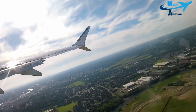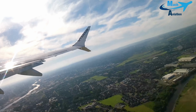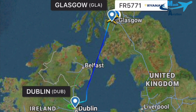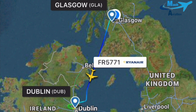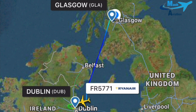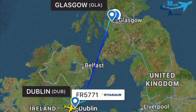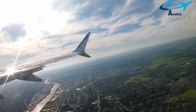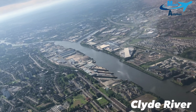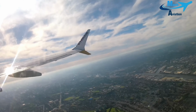So after departing today from runway 05 at Glasgow, we turned southwest to head down to Dublin, flying over the coast of Scotland before crossing over the Irish Sea, flying past Belfast and finally making a series of turns to land on runway 10 at Dublin. Today's flight time was 44 minutes, cruising at 24,000 feet.